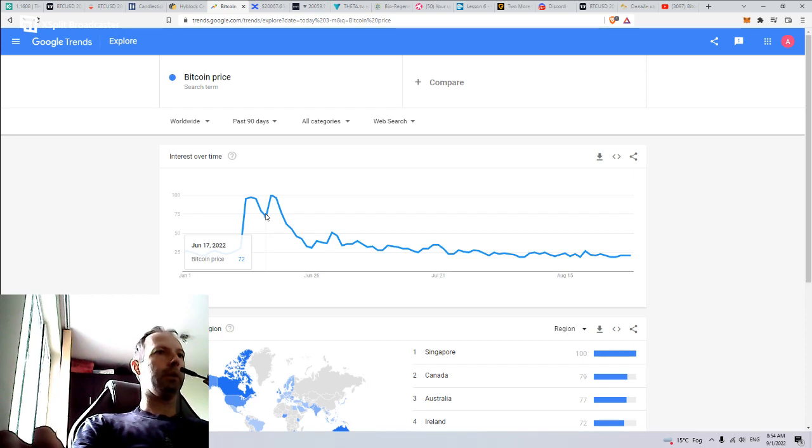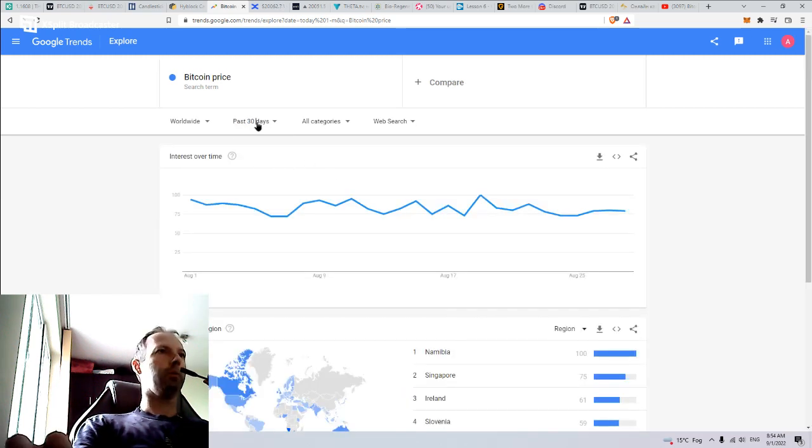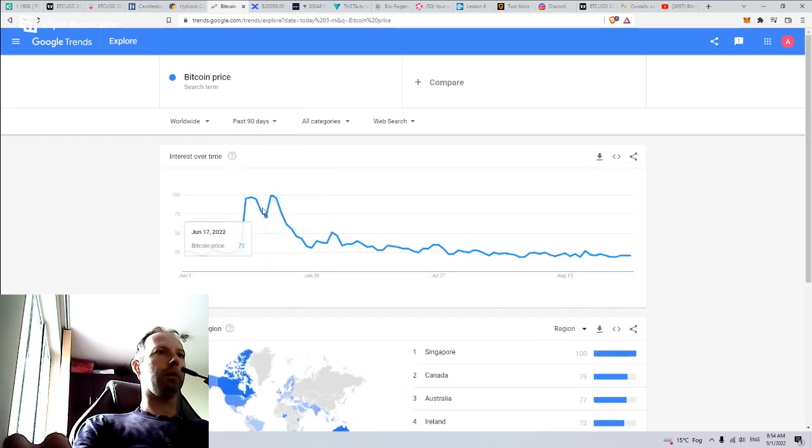So I expect another wave from nearly 2 months. I have been waiting for it, and you see that the interest is very low because we are consolidating. Basically consolidating for 2 months and the interest is very low. If we bottomed on the interest and it starts going up, then we should have some downside action. We cannot really see on the 30-day, but on the 90-day we can see this very clearly with the previous high on the interest and the low of Bitcoin.